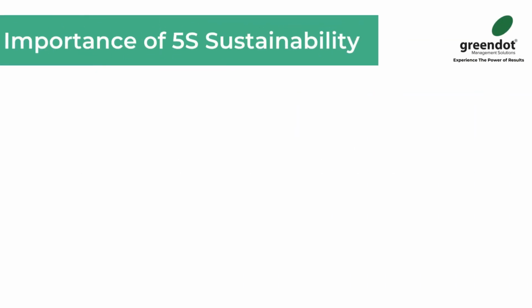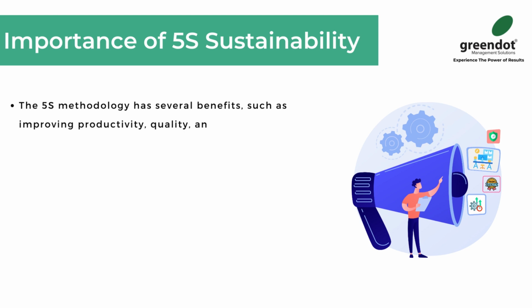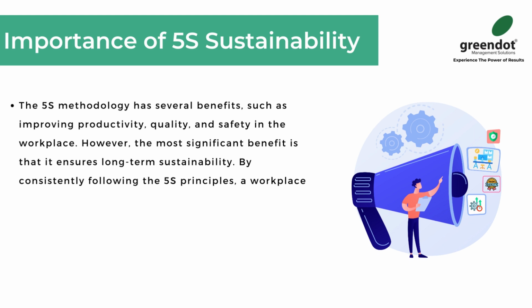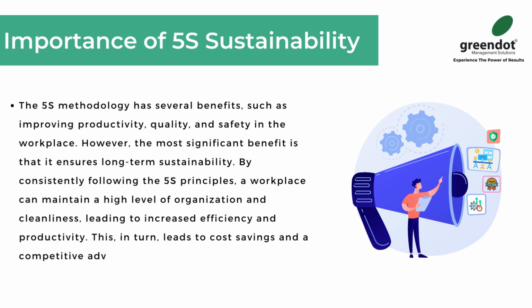Importance of 5S sustainability. The 5S methodology has several benefits, such as improving productivity, quality, and safety in the workplace. However, the most significant benefit is that it ensures long-term sustainability. By consistently following the 5S principles, a workplace can maintain a high level of organization and cleanliness, leading to increased efficiency and productivity. This, in turn, leads to cost savings and a competitive advantage for the business.